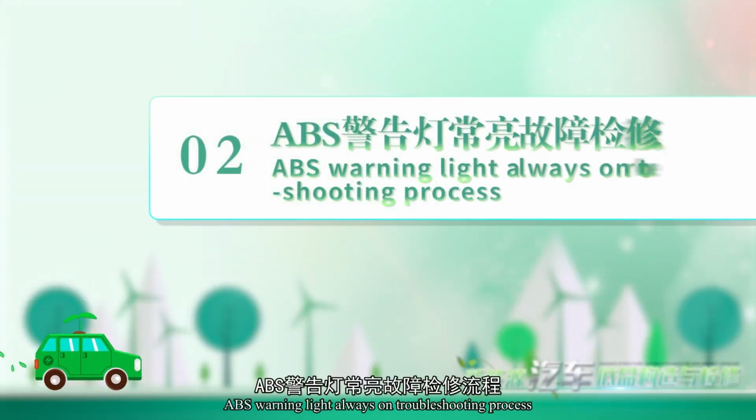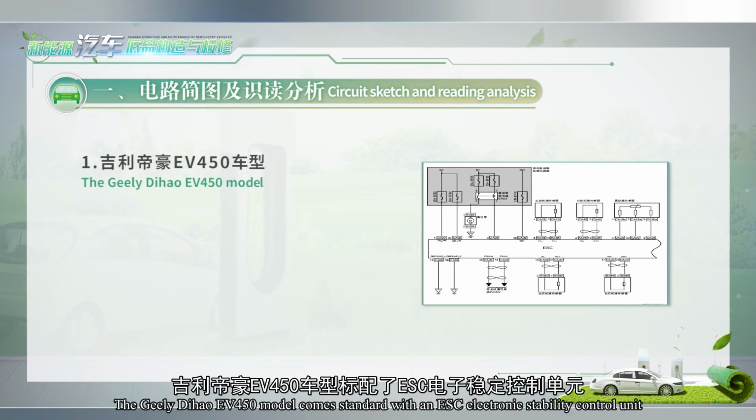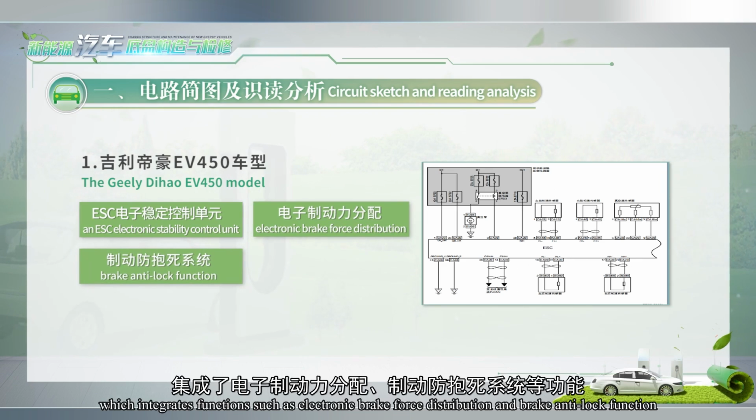ABS warning light always on troubleshooting process. Circuit sketch and reading analysis. The Geely Hao-E 450 model comes standard with an ESC electronic stability control unit, which integrates functions such as electronic brake force distribution and brake anti-lock function.